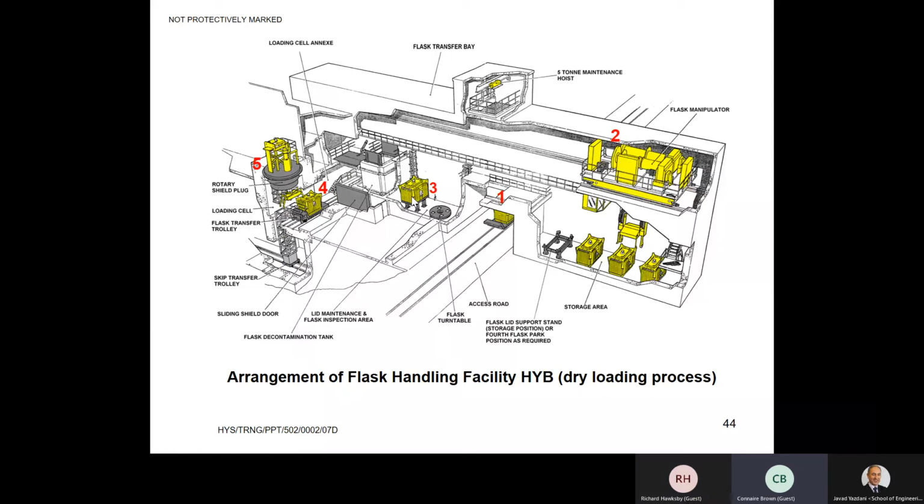That bay there, number 3, is quite important to us, because you have the ability to carry out survey plus pressure test, etc. Where Richard's highlighting over the right-hand side now, we're developing a very similar capability there. So you've got multiple points where you can bring in several flasks to site and have them at any stage of the preparation, for either loading or deloading, at any time. So you increase your capacity to carry out flask operations.